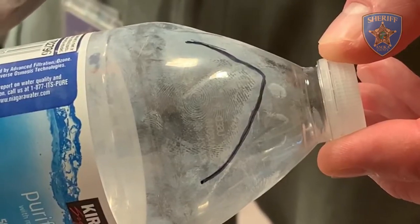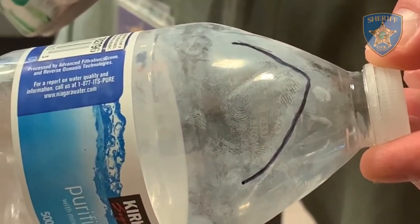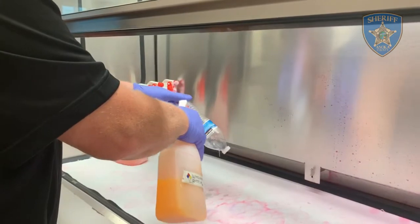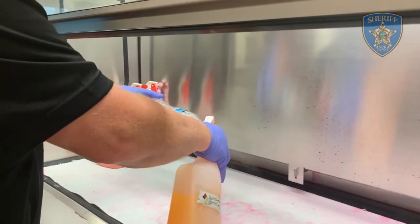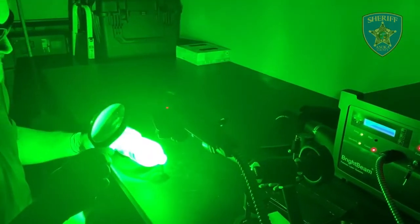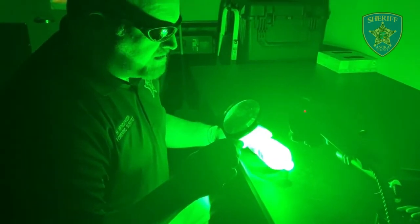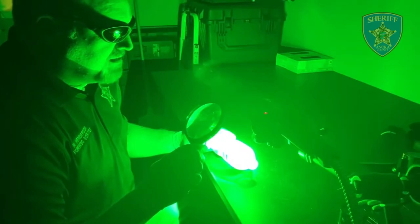stability to the fingerprint. After the superglue has bonded to the item, it is then sprayed with a fluorescent solution, which will be placed under a laser for analysis. The solution will only appear under a particular wavelength of light, which can be seen with the filtering goggles.